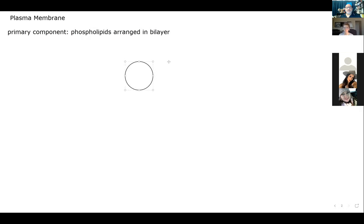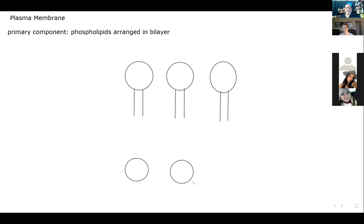a circular head unit. We'll put three of them here for starters. And then those two phospholipid tails. And of course, this is one phospholipid layer. And so as we said, it's a bilayer. So down here is going to be a second series of phospholipid heads and phospholipid tails. And what is it that is so special about these phospholipids that makes them so useful for forming our plasma membrane and why they have this specific arrangement?